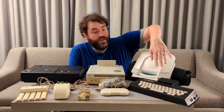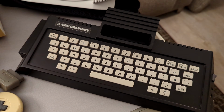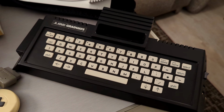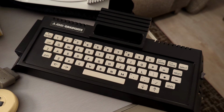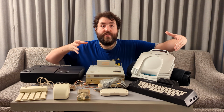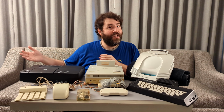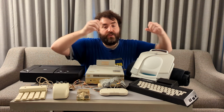But we do have here the Atari Graduate, one of one. It was demoed at CES in 1983. The idea was you could put this on the Atari 2600 and basically upgrade it to a PC, effectively. But the video game crash happened in 1983, and Atari was still making money off the PCs, so they decided not to compete with themselves. Literally one of one is just sitting right there.